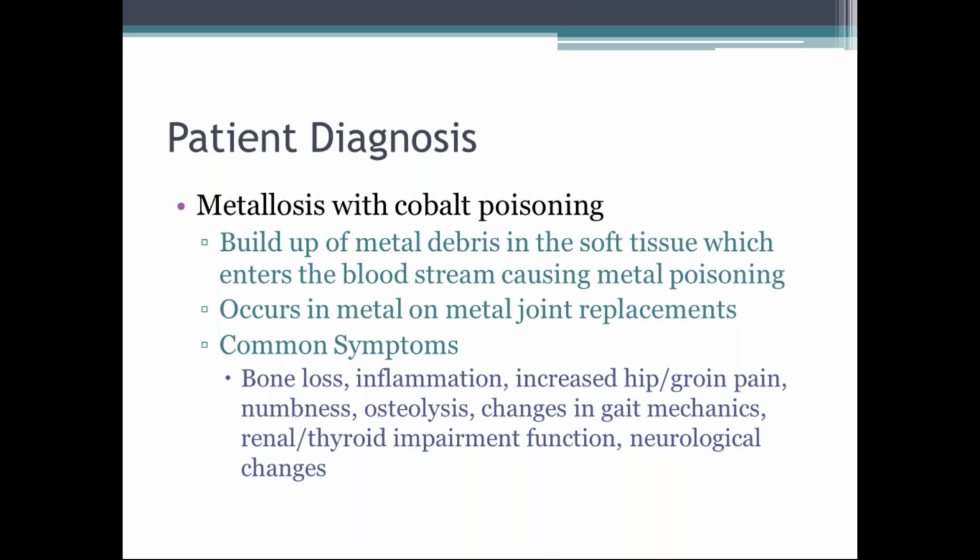Metallosis is the buildup of metal debris in the soft tissue, which enters the bloodstream, causing metal poisoning. It commonly occurs in metal-on-metal joint replacements. Common symptoms, I listed a few. She had increased hip pain, changes in gait mechanics, and then earlier this year she had that cervical fusion for radiating symptoms into her upper extremities.